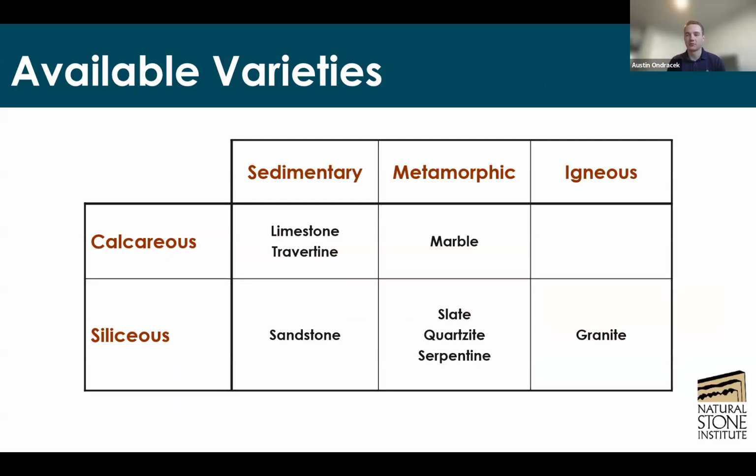So, kind of breaking down the two basic main groups of what a natural stone is and the available varieties that we can get. The two main groups are your calcareous stones or your siliceous stones. Just very simply, calcareous stones are made up of calcium carbonate in the mineral decomposition or deposits in that stone. A siliceous stone is made up of your silicates. So as you move further right onto this little chart, the harder the stone gets as you go throughout. And the darker the stone gets also usually means the harder that stone becomes.